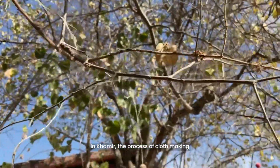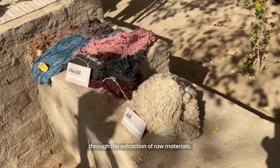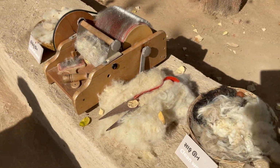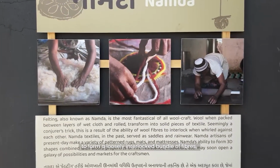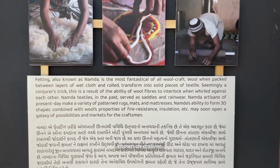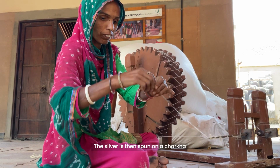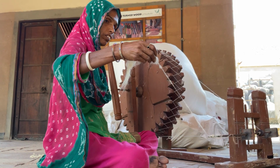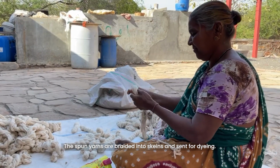In KHAMIR, the process of cloth making starts with the production of their own thread through the extraction of raw materials such as cotton and wool. The raw material is gently rolled with the palm to form a loosely interlocked bundle of fibers known as a sliver. The sliver is then spun on a charkha to make it compact and fine. The spun yarns are braided into skeins and sent for dyeing.